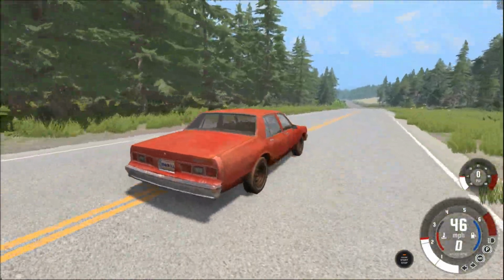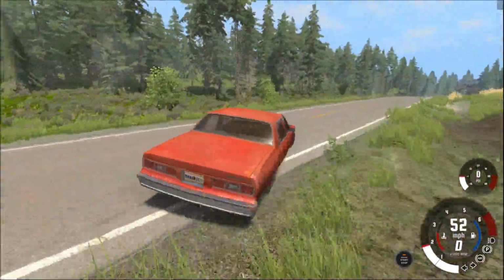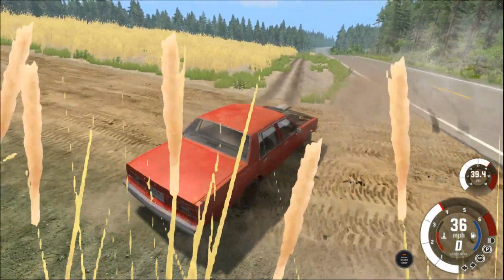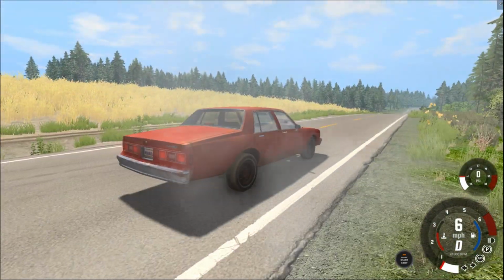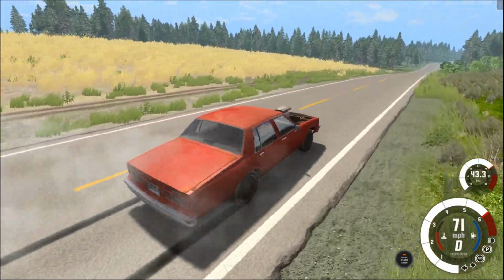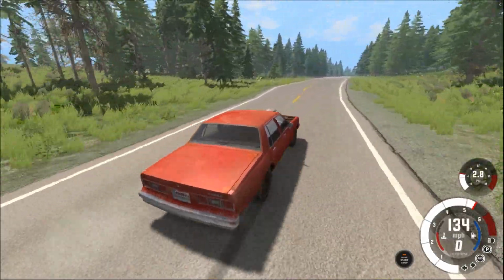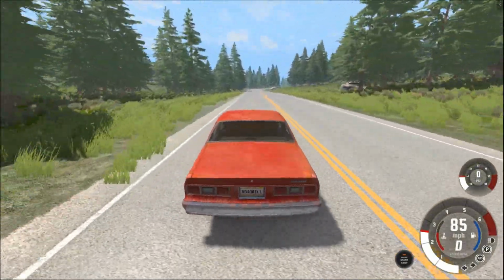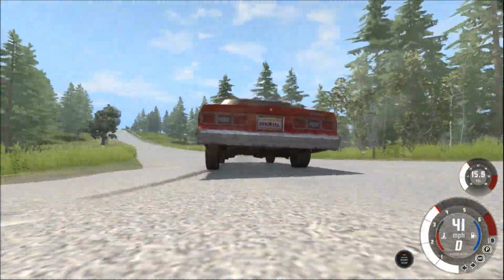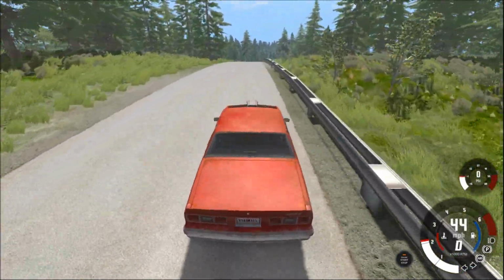Wow, it won't stay straight really well. Oh, we're going into a ditch. Oh. Yes, this thing is great. I love it. We gotta take this thing down the road to the dirt track. I think then it will be a lot of fun.